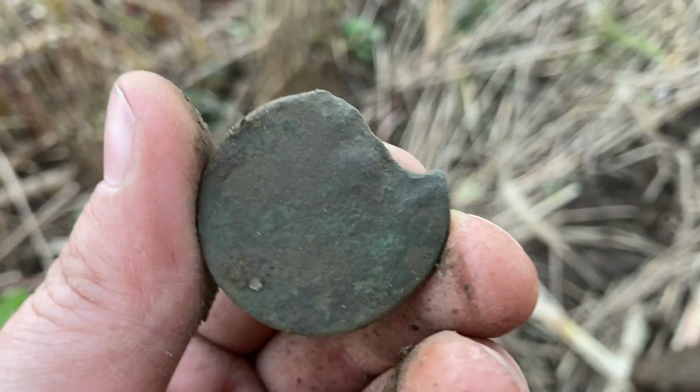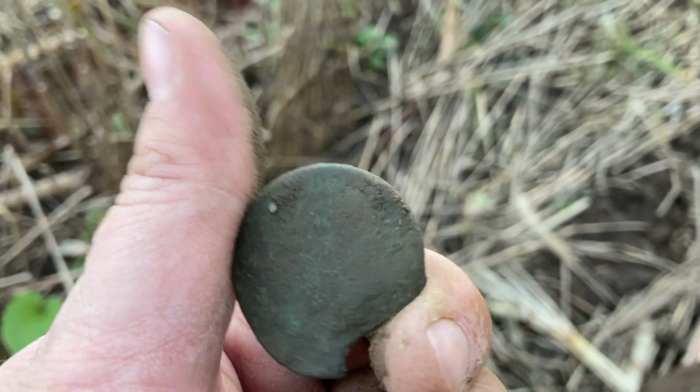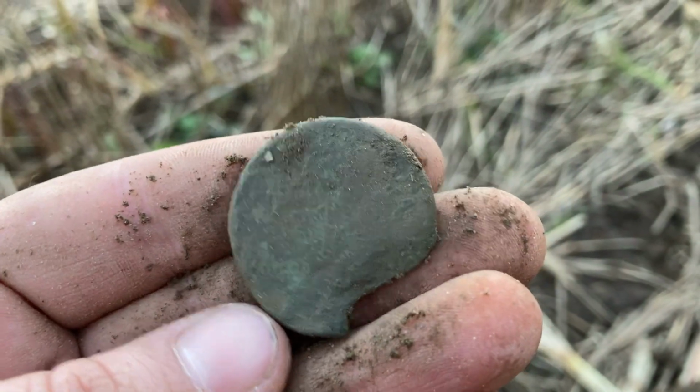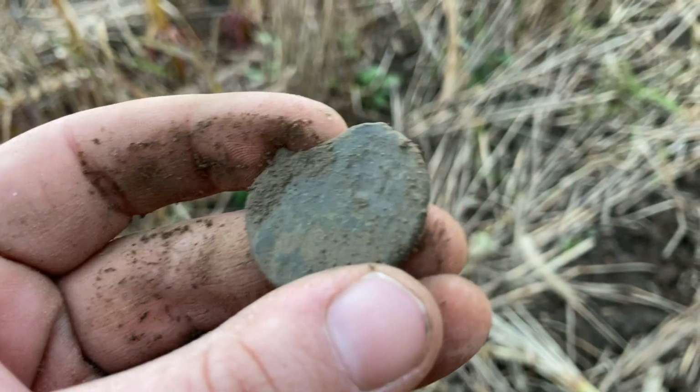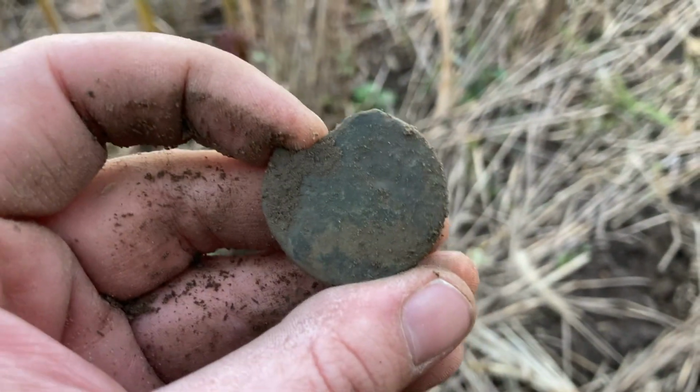Do you have anything coming through at all? Whew. That is pretty smoked, but I think I have enough to get an idea. It feels chunky anyway. So I will come right back. That makes my day. Awesome.